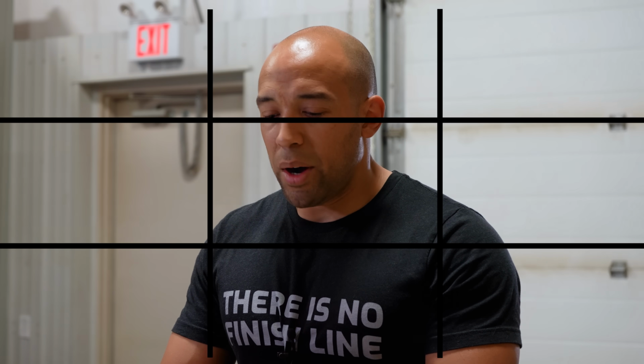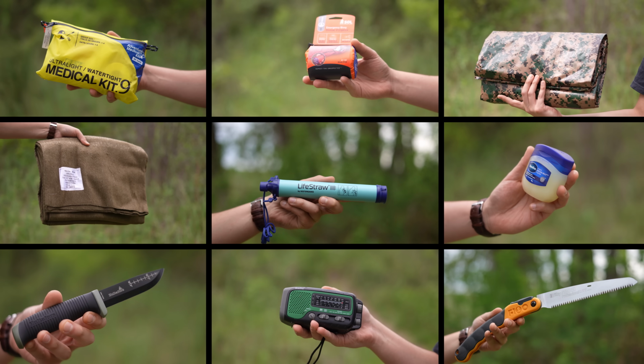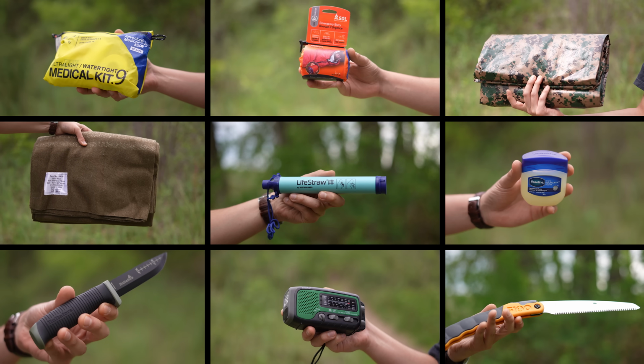And when you're starting off with prepping, it can be a very daunting thing if you don't have a lot of money. The most important thing is that you start somewhere. You're going to make a lot of mistakes in terms of the stuff you buy along the way. But I think with the stuff that I'm going to show you today, this is stuff that's going to be with you for a long, long time.